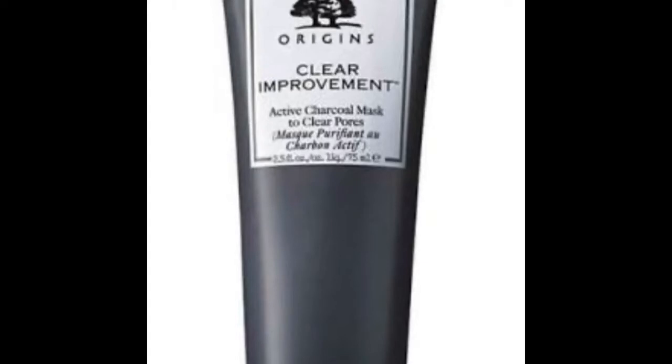There's 13 full-size products in this advent calendar. I've had Origins products before in other boxes and advent calendars, but they've always been smaller, so that's why I strongly suspect this is the full size. It's a charcoal mask. It's really good at clearing out blocked pores and good for large pores, and it doesn't dry your face out. If you've only got the pore problem, only put it on the areas you've got the pore problem. You don't have to put it all over your face and it'll last longer. For example, if you just got the T-zone here.